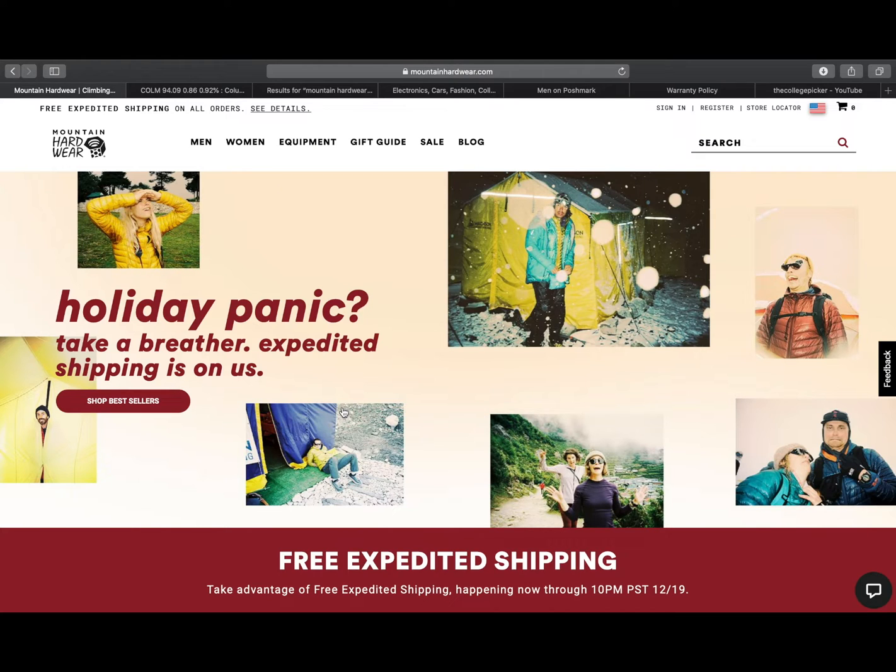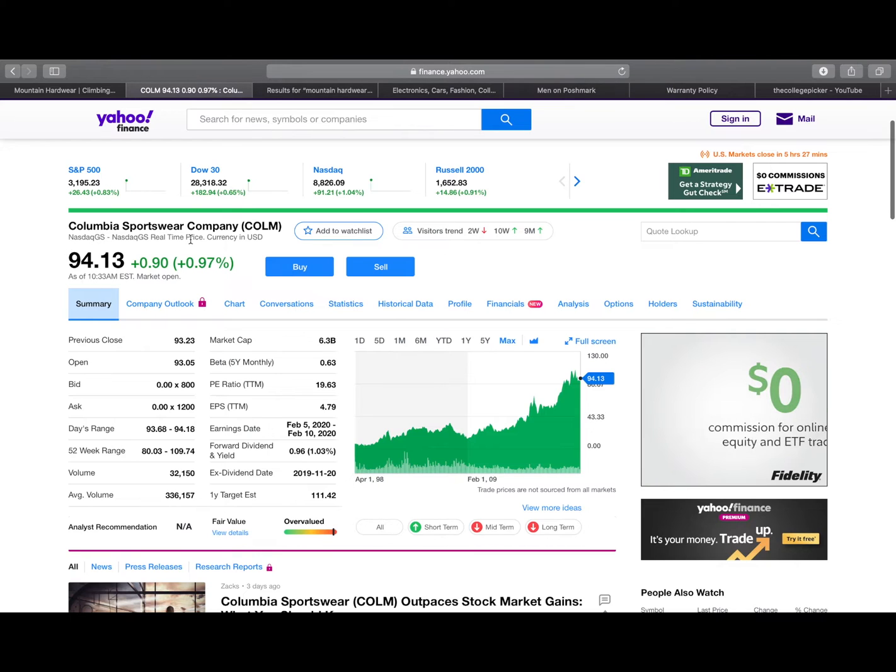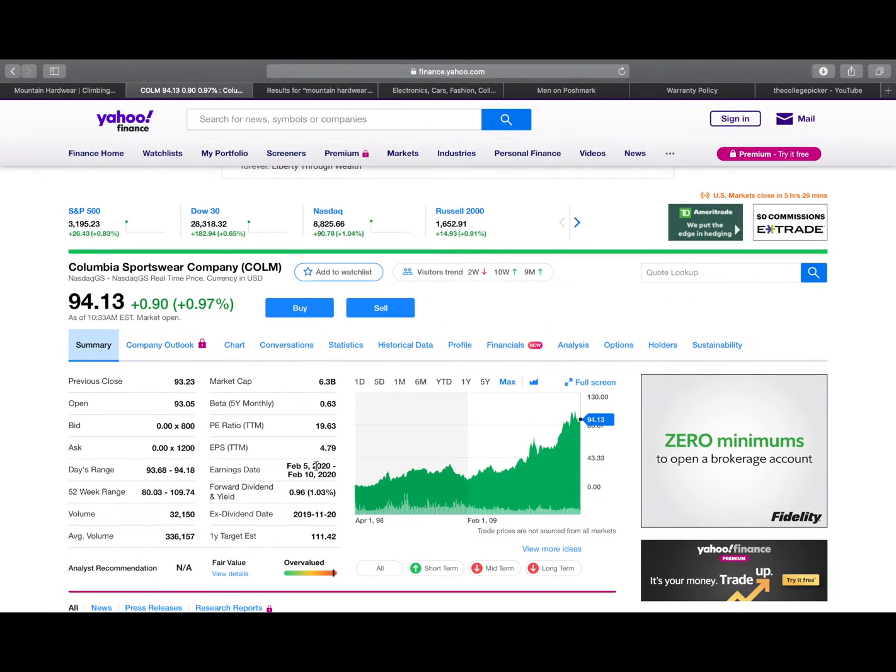So this company was founded in 1993 by some former employees of Sierra Designs. As the brand was building in the mid to late 90s, eventually, I guess it became popular and big enough that Columbia Sportswear scooped it up in 2003, and they are the current owners of Mountain Hardwear. And Columbia is a publicly traded company. The stock ticker is COLM, and you can see right here that it's just been going up since the financial crisis in 2008, 2009. They do pay a 1% dividend.